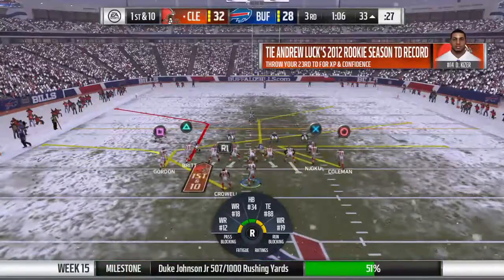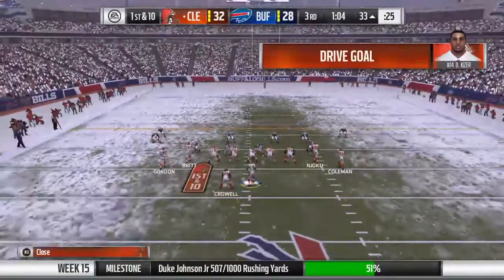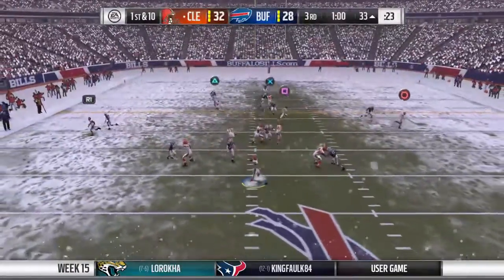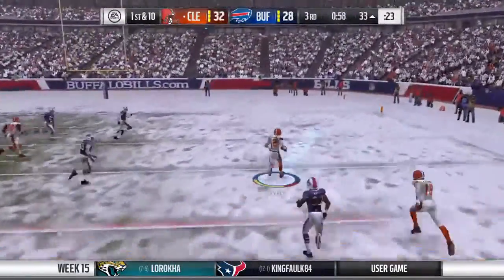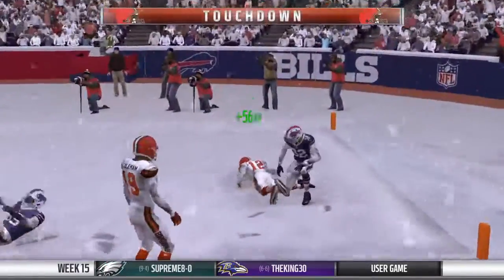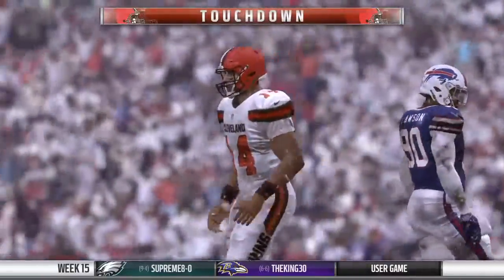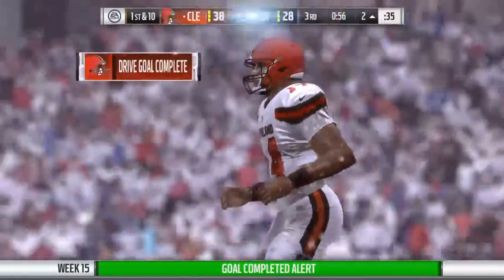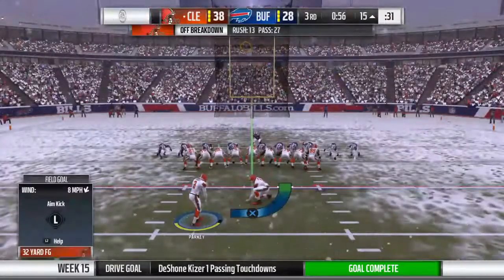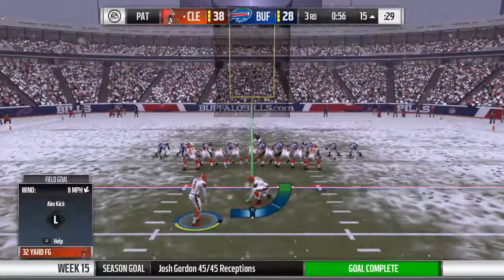All right, here we go. Now on first down, he'll drop to throw it. That's complete. It's Gordon. And he is into the end zone. Touchdown, Cleveland. Josh Gordon with his second touchdown of the game, number 7 on the year. And the Browns add on to their lead.